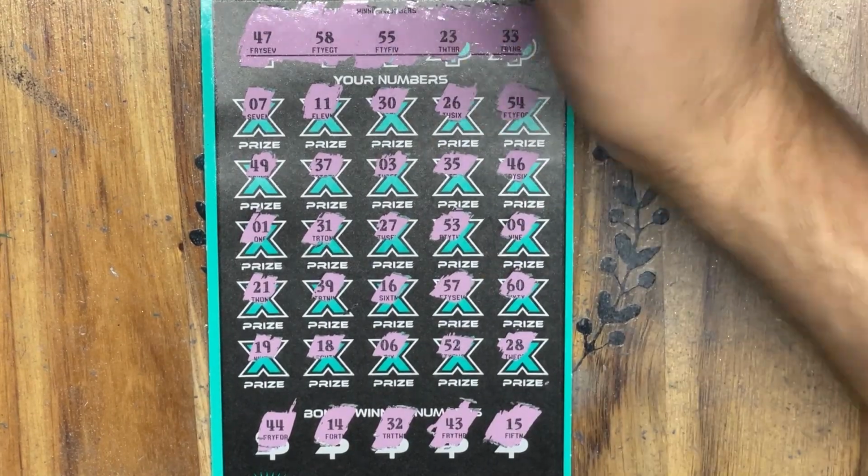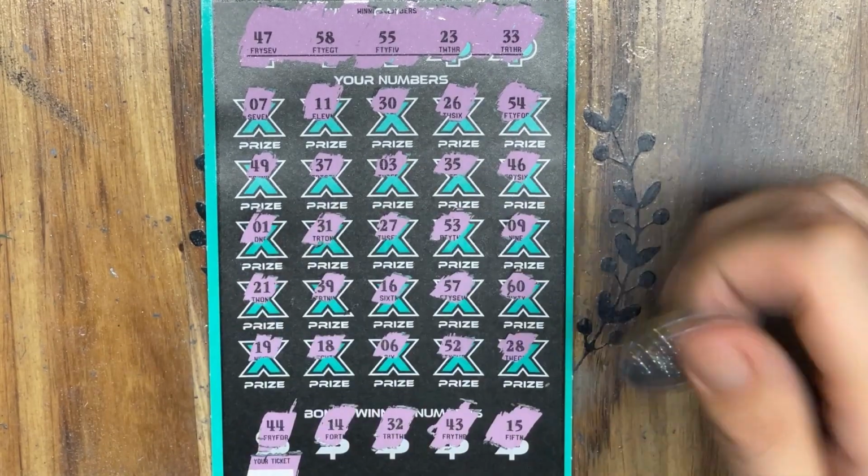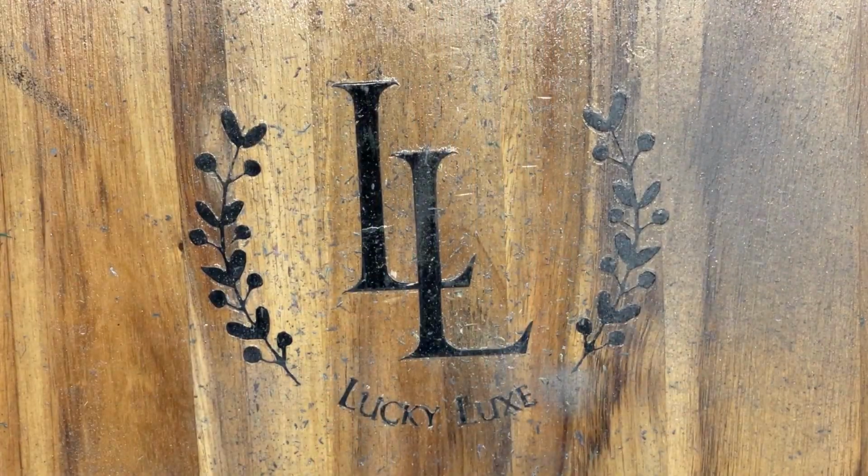All right, so my favorite ticket let me down, but that's all right. Like I said though, we're gonna scan all these just to be sure. And we did find ourselves some beautiful wins. And funny story is, I went into two different stores to buy all these tickets, and I was gonna buy 3 and 3 at each store.